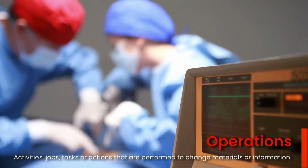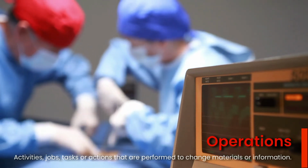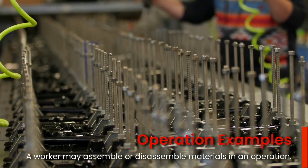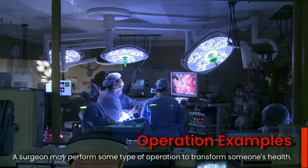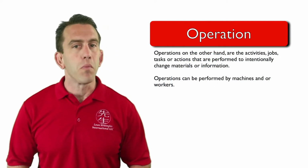Now that we understand a process, let's answer the question, what is an operation? Operations, on the other hand, are the activities, jobs, tasks, or actions that are performed to intentionally change materials or information. Operations can be performed by machines and/or workers. For example, a worker may assemble or disassemble materials in an operation. A clerk may format data in an operation. Or a surgeon may perform some type of operation to transform someone's health. Operations are generally linked together to form a process.